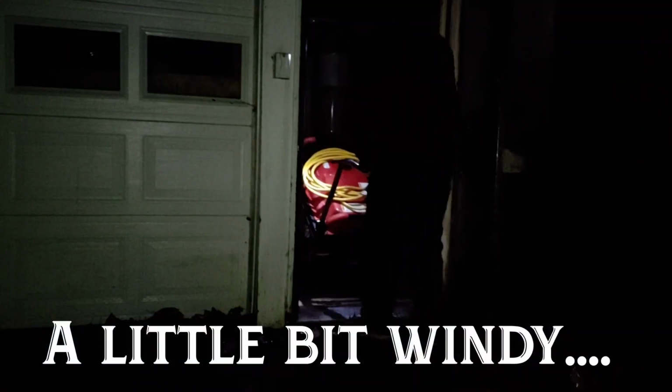Power's out. It's about 5 o'clock at night. This is the second time today. We're in the middle of Winter Storm Elliott, which at our place actually ended up being entirely rain, but crazy 50-mile-an-hour winds, and we got well over 3 inches of rain already so far today. And now for the second time today, the wind has knocked the power out. So it's time to get that generator running.